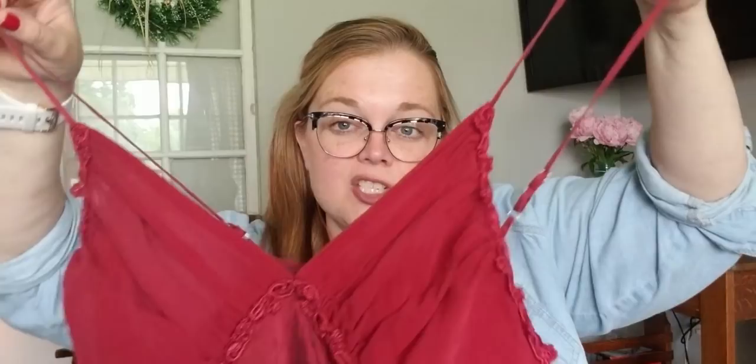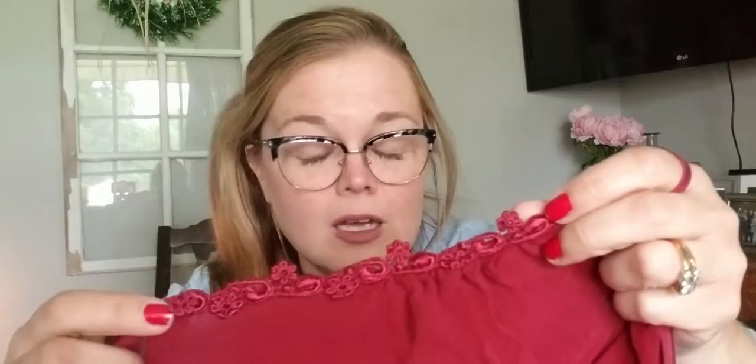I also picked up a second vintage Victoria's Secret gold label. This is also the gold label. And it's very pretty. It's just a little short chamois nightie, 100% silk. It has adjustable straps here and this really pretty lace trim around the bust. Now when I take measurements of these, I usually will put the adjustable strap on the biggest setting and list that in my listing.